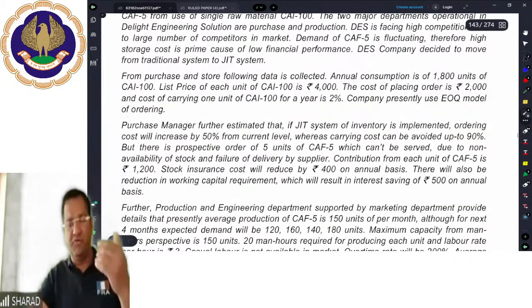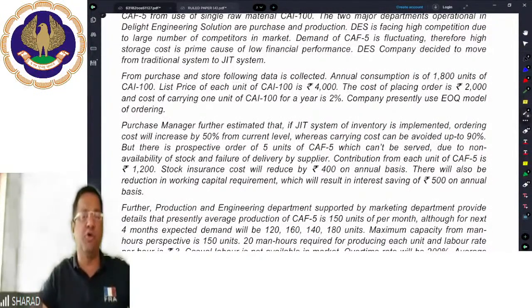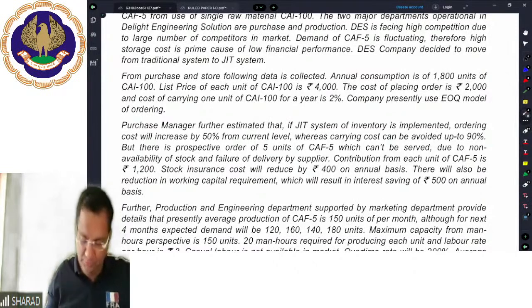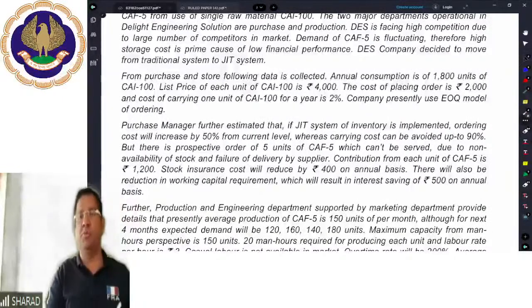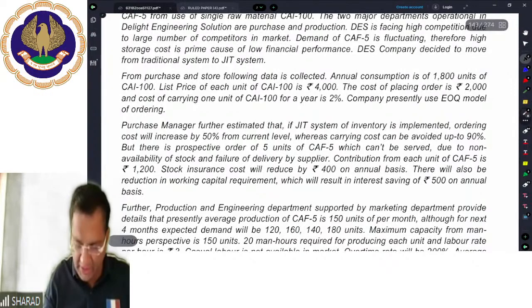Economic order quantity. Formula recall करने की कोशिश कीजिए बेटा. Try to recall the formula. What's the formula of EOQ? It's under root 2AOC.